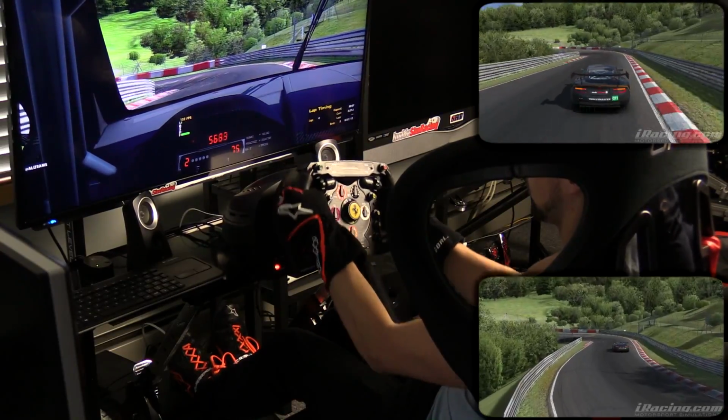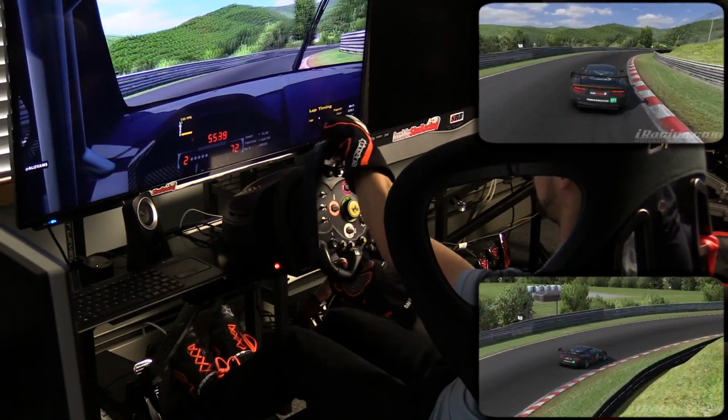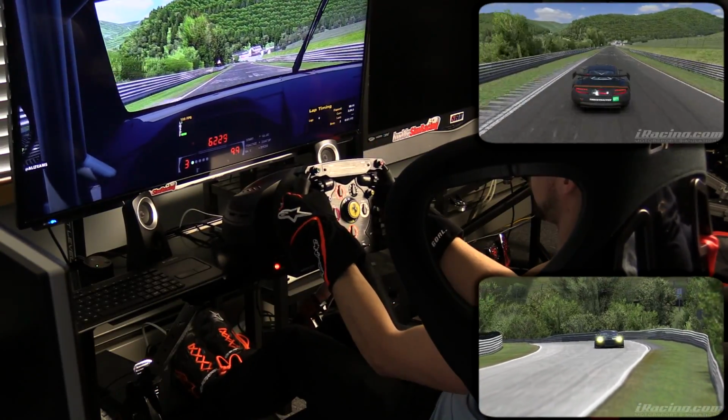Oh, and this corner is so tough. You got to get on the brakes real hard here, and I pushed a bit wide because I was like, this corner is gonna come eventually. It just keeps on going.